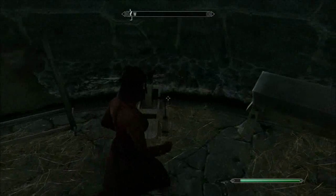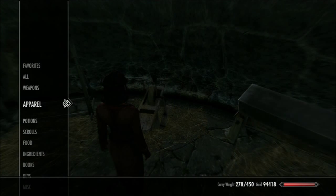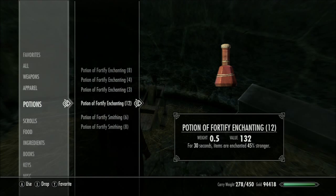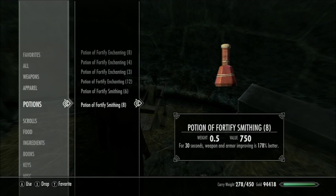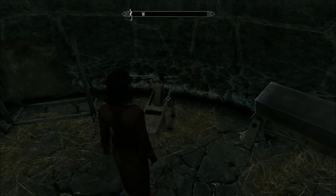Let's improve some stuff and see how much damage we can generate now that we've got new crafting gear. So items, apparel, we got on all our crafting gear. Go to our potions. We need to take the potion of smithing for 178%. So legitimately with 29%, 4 bits of 29%, you can make a 130% potion. Now we're making a 178% after doing this exercise with the book and that. So let's go. Smithing potion. Jump on here.